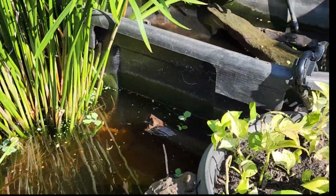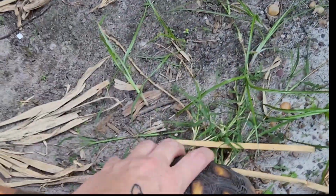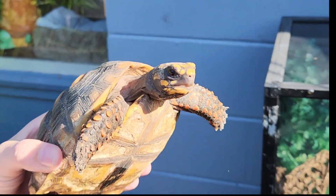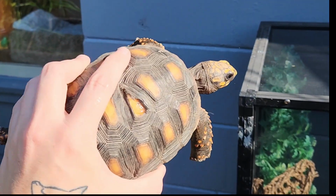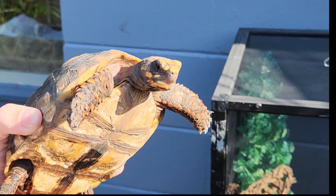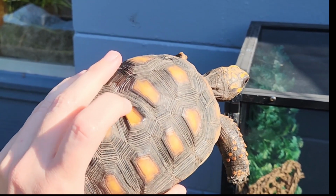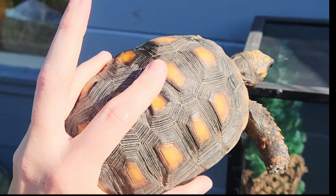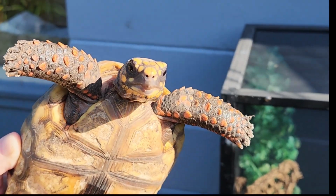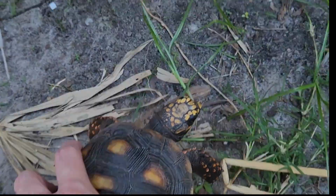And while I was looking for the turtles, I found Blue. So this is Blue. This is my female redfoot tortoise. You can see she's a lot smaller than Darwin. But yeah, they're just hanging out. They're friends. I love her because she's got this little wonky scoot right there. It's so funny. Yeah, she's so cute. I love her. All right, let's put her back.